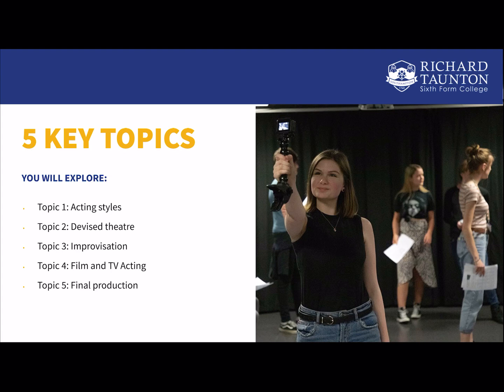So topic 2 then, devised theatre. After Christmas, that's the unit where you get given the brief from the exam board, and you have to create a piece of theatre from scratch. You perform it and you have to evaluate it through a logbook.